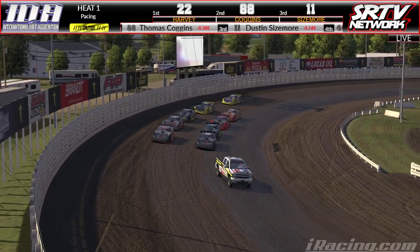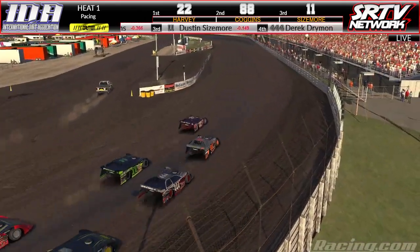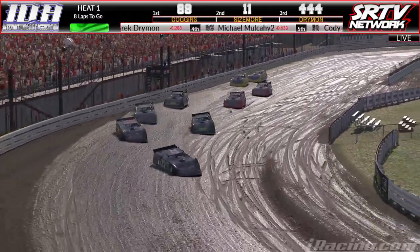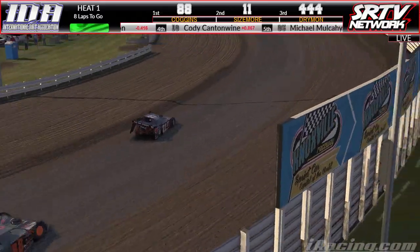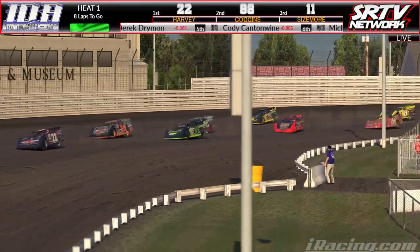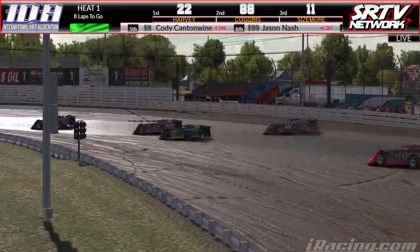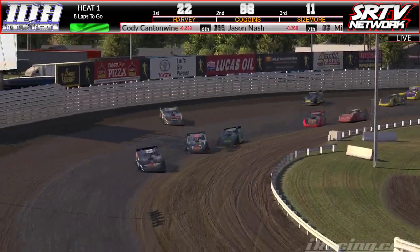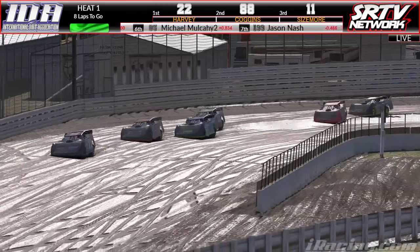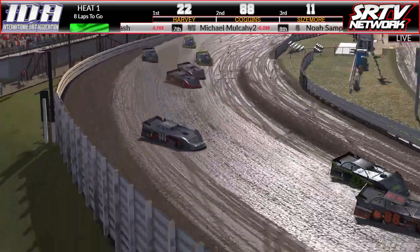All right, we're getting ready to go here. Pace trucks are off the track and have cleared the way. The 22 hammers down, Cole Harvey out to a nice little start there. The 88 of Thomas Coggins is trying not to let him get away, but he's got some competition to his inside, the 11 of Dustin Sizemore moving in along with the 444 of Derek Drummond. Everybody is running the bottom line, at least the top 3. Derek Drummond looks like he moved up just a little bit on that first lap.